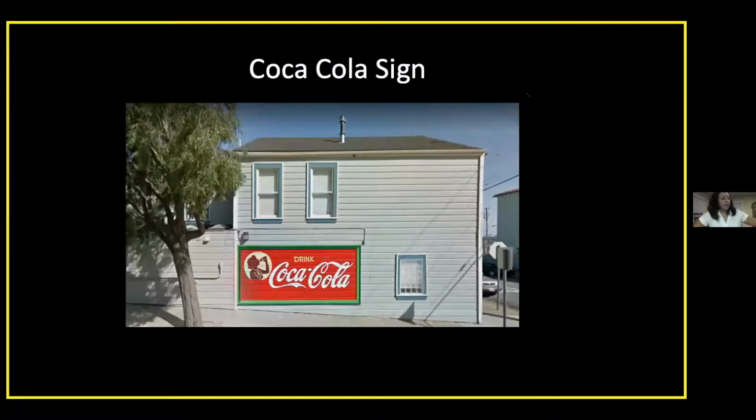Now I'm just going to talk a little bit about the signs that have been designated so far. This is the Coca-Cola sign located at 601 Tompkins Street in the Bernal Heights neighborhood. It was painted on the side of this building around the 1930s, I believe. I don't think we have a specific date, but it was put up around the 1930s, and it became a controversial part of the neighborhood prior to it being designated a vintage sign.